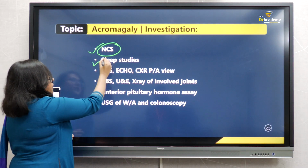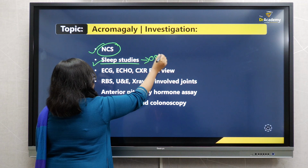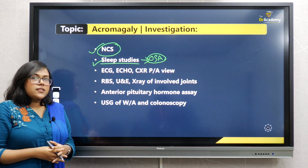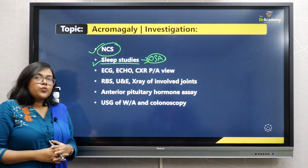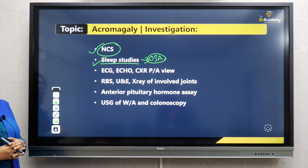Sleep studies, this will help detect features of obstructive sleep apnea. So we can either go for the polysomnography for confirmation, and the additional test for sleep studies would be oxygen saturation by the bedside, as well as spirometry, which will show restrictive form of defect in case of obstructive sleep apnea.